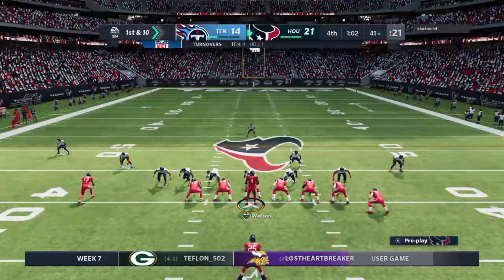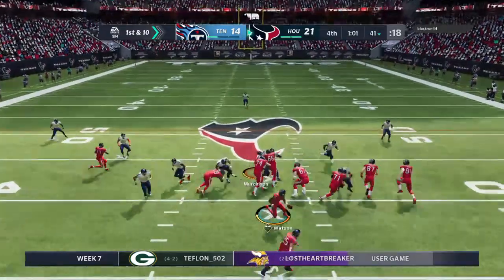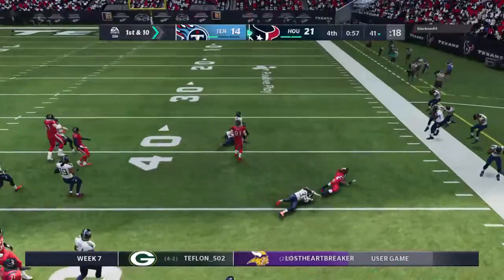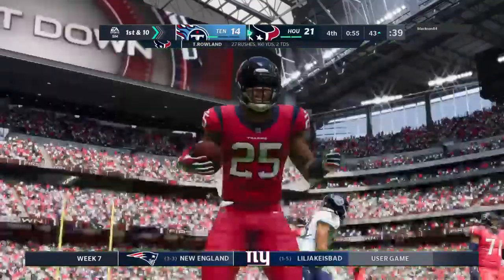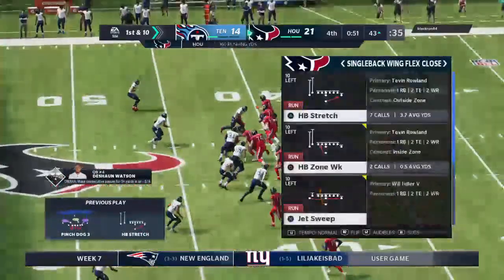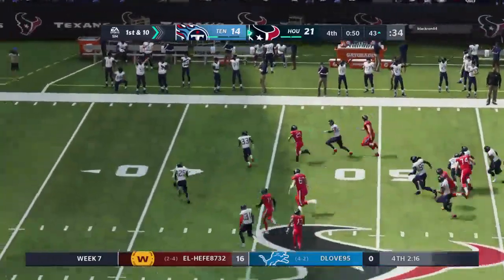Good starting field position for the Houston Texans here as they come up 1st and 10 at the 41-yard line. They'll try and run some clock here as they keep it on the ground. And taking it across midfield and inside the 45. A big pickup there, and without question, that should be more than enough to wrap this one up.